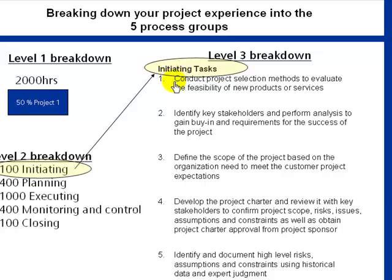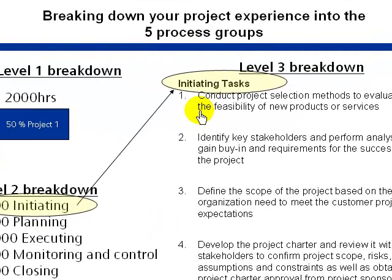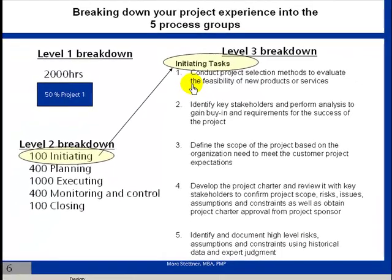For example, the first one is how many hours did you conduct project selection methods to evaluate the feasibility of new products or services? Or perhaps task 2, did you spend time identifying key stakeholders and performing analysis to gain buy-in and requirements for the success of the project? And so on. So they give you 5 potential tasks here. And that's the level at which you will actually enter your hours in the application.